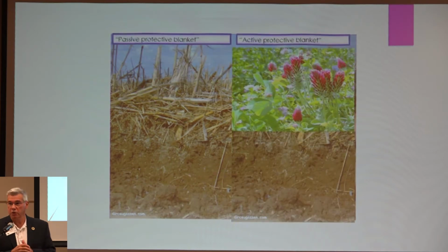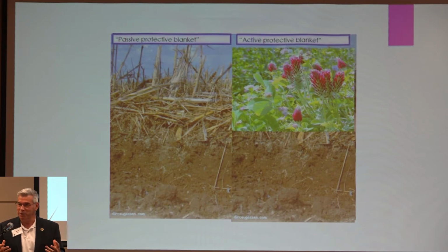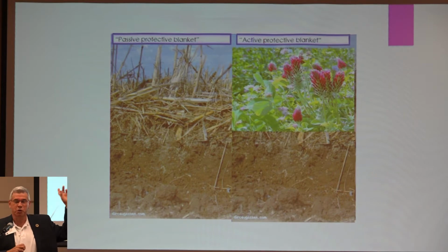Just two different pieces on all this, because here's the value that's underestimated. This corn residue laying on the surface is what I call the passive protective blanket. You know, it's not doing anything. The cover crop is an active protective blanket from a physical viewpoint. It basically is the same thing. They absorb all the raindrop energy, allow that infiltration. The difference is that the cover crop is continually supplying food to that microbe.